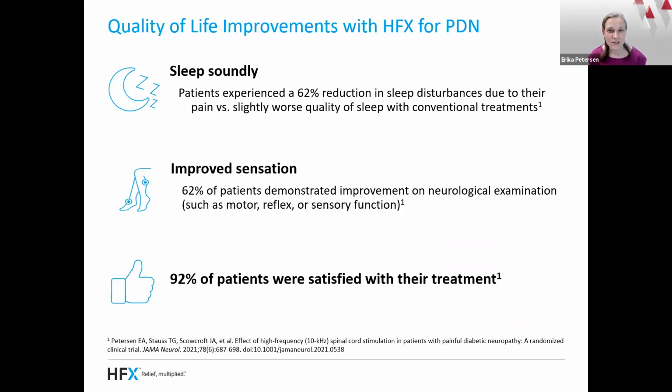You can imagine how that translates in life. If you can cut your pain by 50% or more, you're going to sleep better. And what we saw in the research was a 62% reduction in the kind of disturbed sleep that people had at night. People were able to sleep longer. People were able to sleep more soundly and without interruption, thanks to the stimulator compared with the conventional treatments.